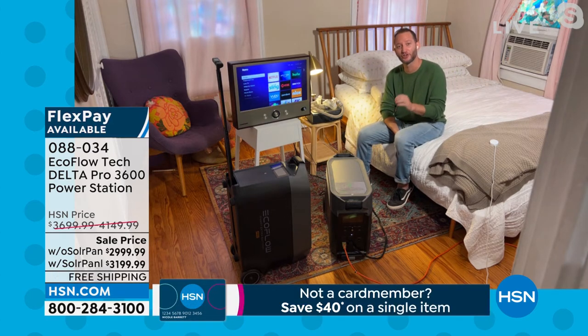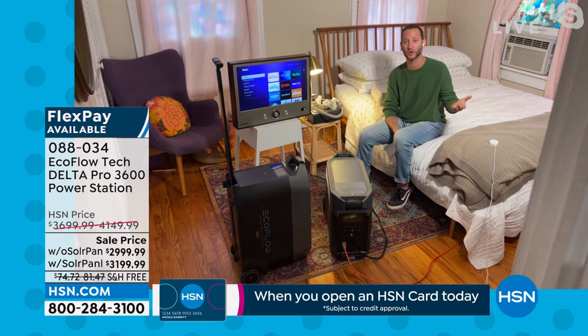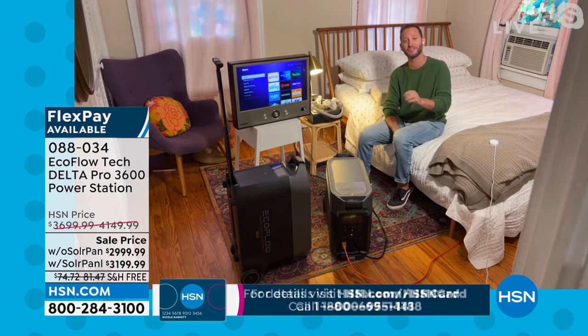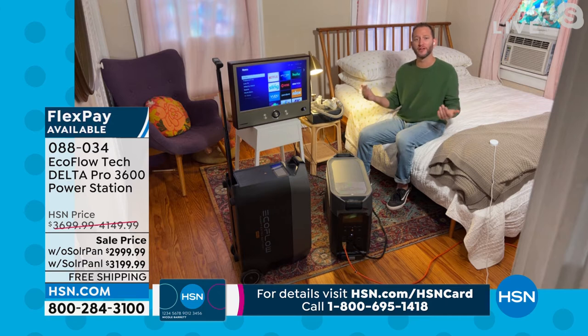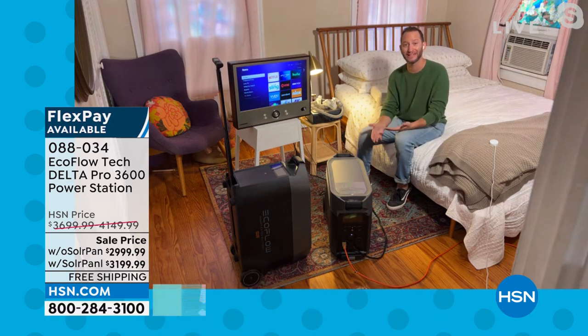You can have up to 1,600 watts of solar connected to your Delta Pro. Now, if you already have existing solar panels, great. Use those to recharge your Delta Pro, and you can be using your Delta Pro every single day. Here's how. I wanted to set back up in the bedroom because I want you to see all the things that I've got running here, and I'm running it inside.